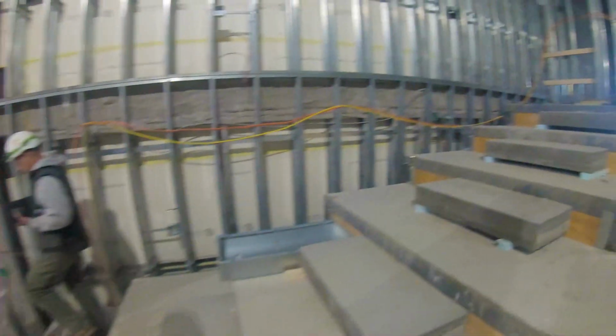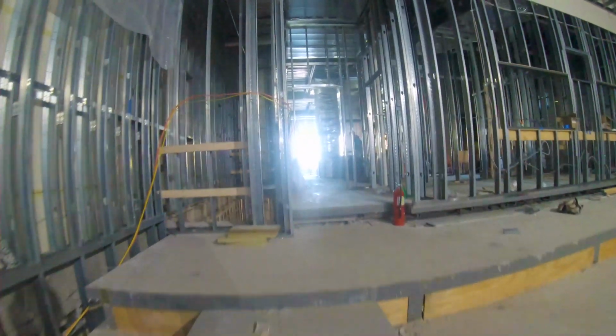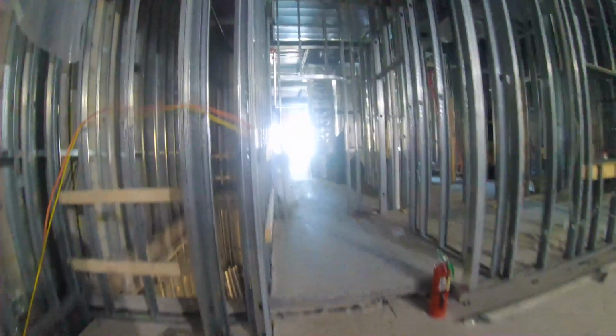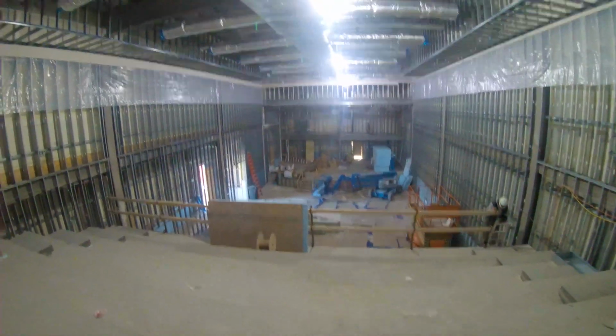So if you want to go there into the back row, you have 3 seats per seat here. Wow, massive. Isn't that something? It's so massive.